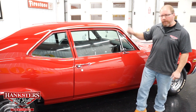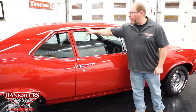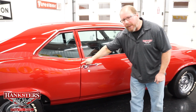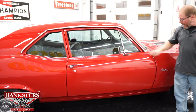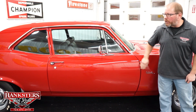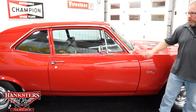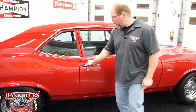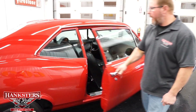The matching mirror for the other side. And again, your drip rail moldings here in great shape. You can see the gaps now on your passenger side door here. There's the back and there's the front gaps. Again, very uniform, and elevations are dead on with your fenders and your quarter panels. Same thing with the finish on your door handle here. No pitting on the door handles.